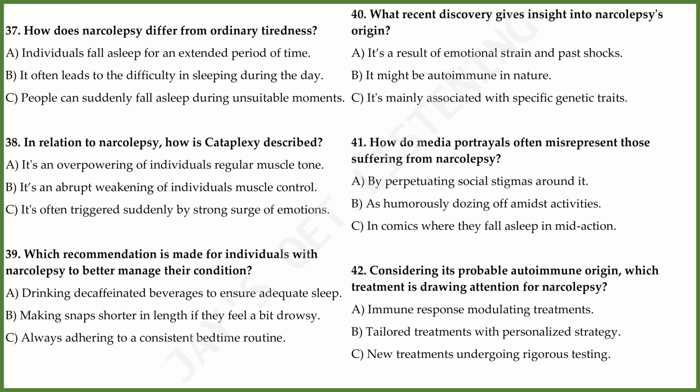The cardinal symptoms include: 1. Excessive daytime sleepiness, EDS, almost like an irresistible urge to sleep during the day. 2nd, cataplexy, a sudden loss of voluntary muscle tone, often triggered by strong emotions. 3rd, sleep paralysis, temporary inability to move or speak while falling asleep or waking up. 4th, hallucinations, vivid and often frightening experiences at the onset of sleep or upon waking.